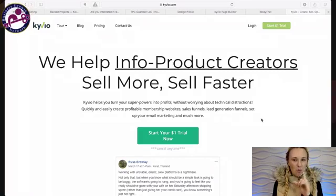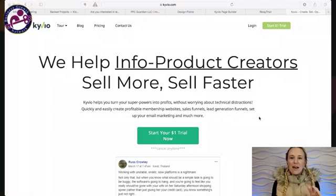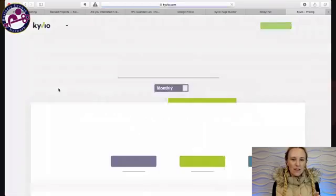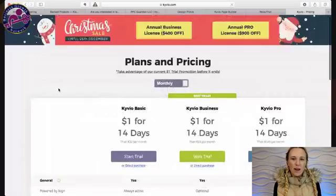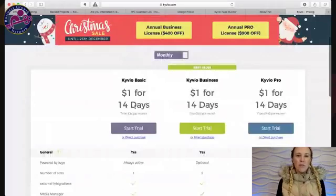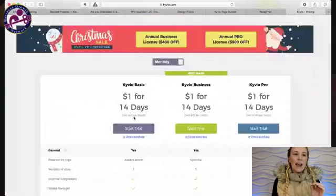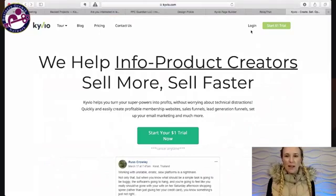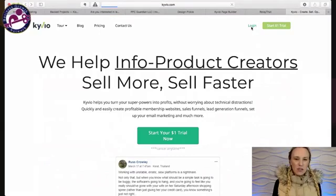Core offer, we're only selling one object. You might have a couple of variations, but we're only selling one object. And we're going to be using Kyvio to build that. I'll go ahead and show you pricing. Pricing will obviously change. Right now they've got some deals on annual plans, but you can see $29 a month to get you started. And it does so much more than just build your websites and your landing pages. It's going to make it super easy for you.